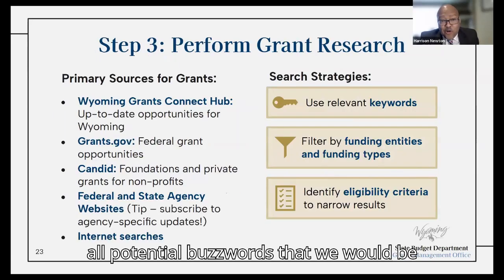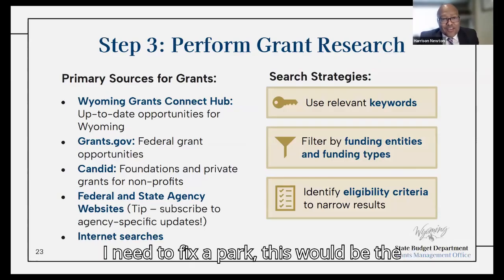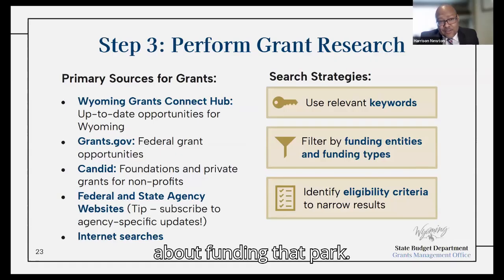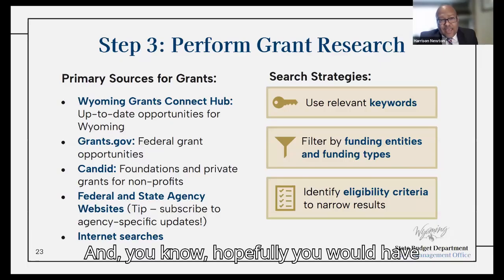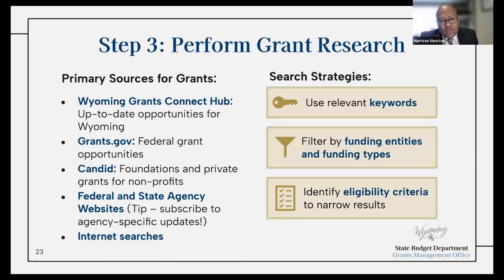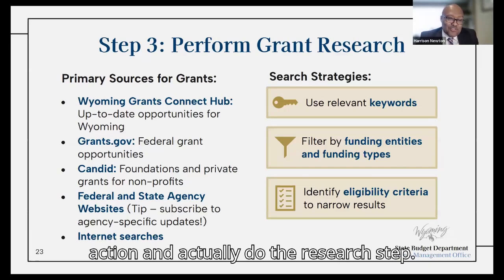So those are all potential buzzwords that we would be using if you came to me and said, I need to fix a park. This would be the journey I'd be taking to create many dozens of potential ways of thinking about funding that park. So I would take all of those words, and hopefully you would have been jotting this down and making an organized list of terms. And now it would be time to go into action and actually do the research step.